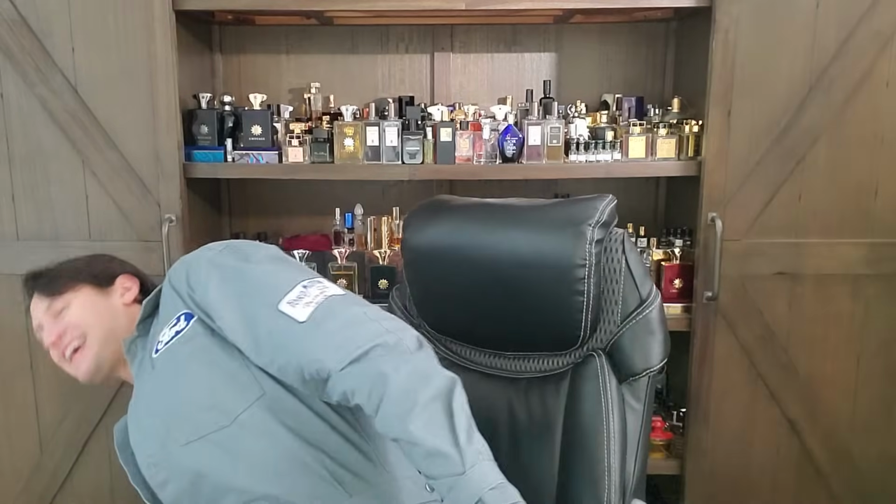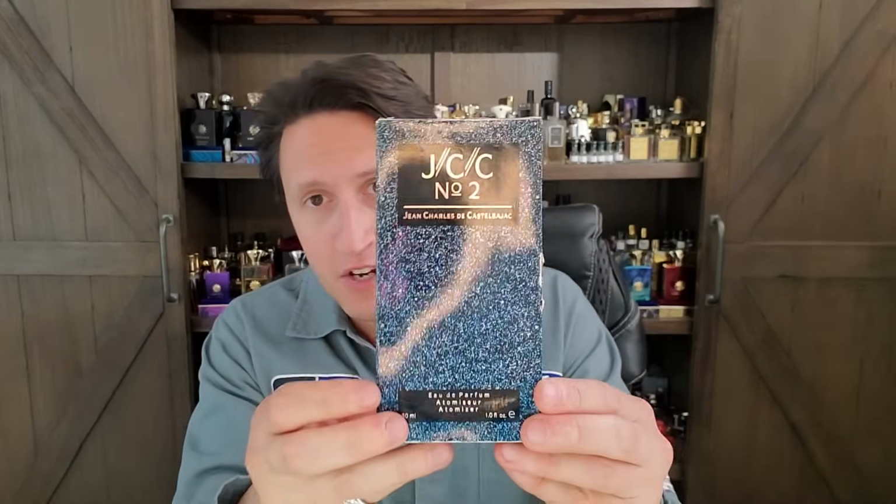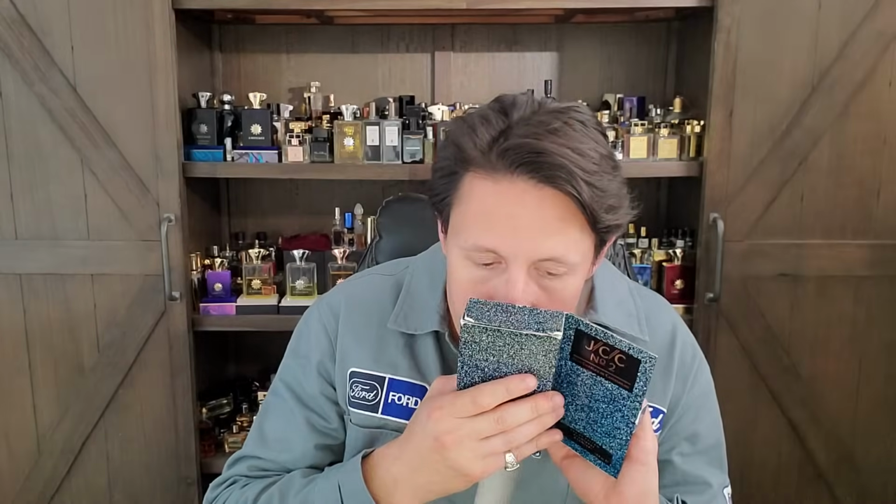Number 100 is from the house of Jean-Charles de Castelbajac. Go watch my Jean-Charles de Castelbajac reviews if you want to check out a house no one talks about, although they should. This is JCC number 2, marketed towards women. A beautiful Chypre. Has little hints of Diaghilev in here. Aldehydic floral, galbanum. Oh, it's so good. I can smell the residue on this.